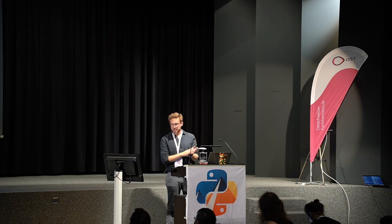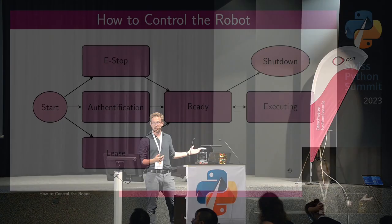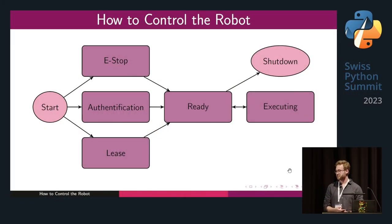Next, we have an authentication. We need to authenticate ourselves on the robot. This is simply done by issuing a username and a password such that not everybody who's in the same network as this robot can access this robot.